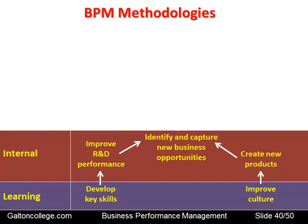Now we move from learning to internal. Well, if we take the key skills and move up one, we see we improve research and development performance. That could be one. The improved culture will create new products, because the business is developing, it's maturing, it's now able to develop new products. It has a team that are working in the interest of the business, who relate to the business, create new products. And both improve research and development performance and create new products, which will identify and capture new business opportunities. So now the business is growing because it's identifying new business opportunities.